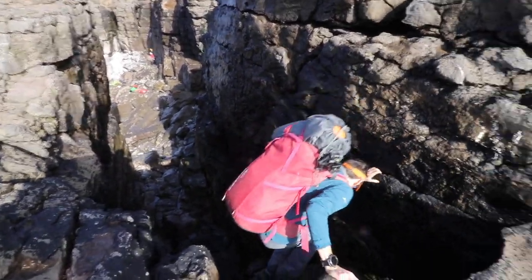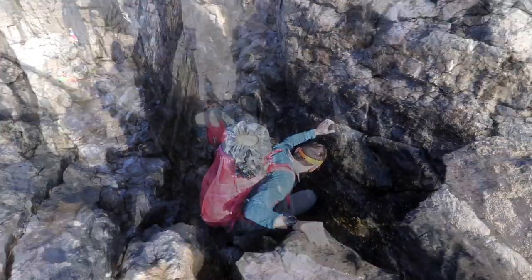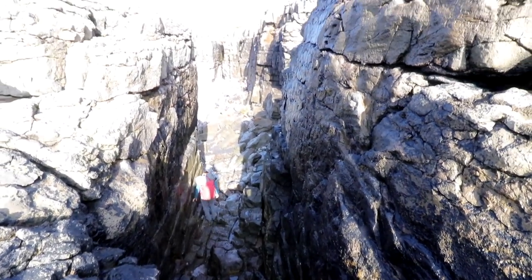Tidal sea cliff. I think it's very high. Box Bay.